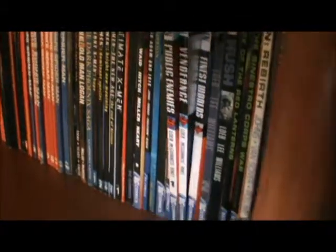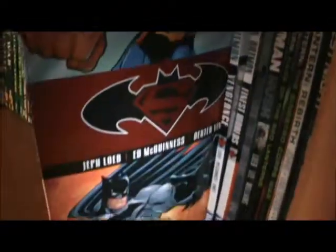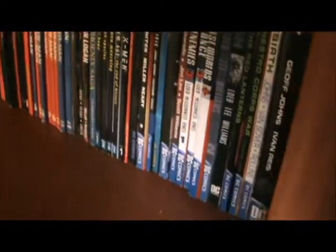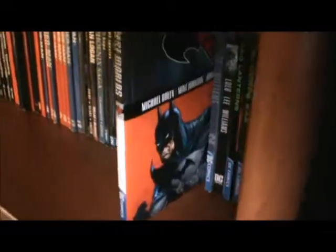Then we have Superman, Batman, Public Enemies, Volume 1. Superman, Batman, Vengeance. Superman, Batman, Finest Worlds. Let's see, I have two of these. This is actually, I had gotten this. This is Batman Hush, Volume 2. And I couldn't find Volume 1, and then my fiance actually got me a set where they had Hush with both volumes. So it was really cool.